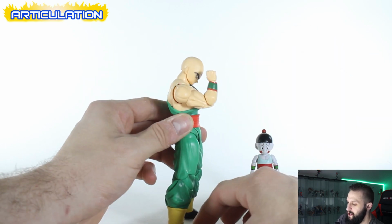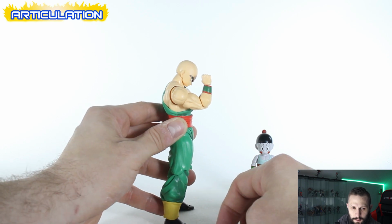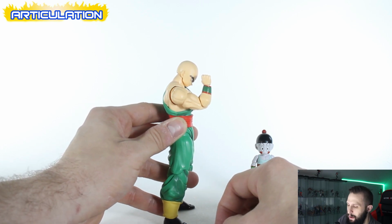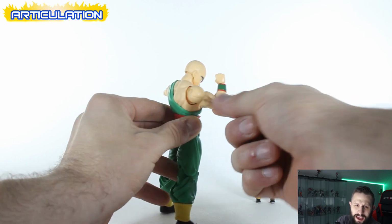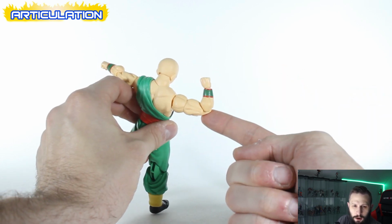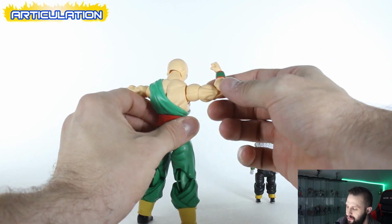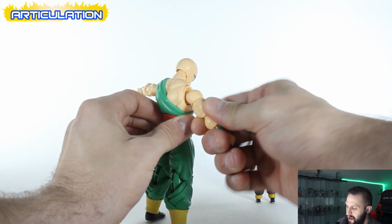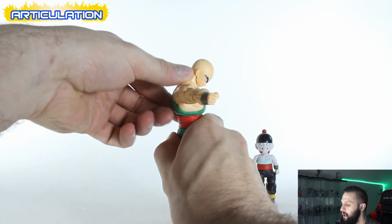Now, I did notice that this is all he can do when it comes to double-jointed arms, because his biceps are so large. Look at them. They're so big. Oh my god. Okay, anyways, there's a ball joint within the wrist like so. And then obviously we got the bicep swivel right there.